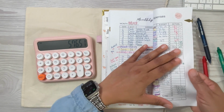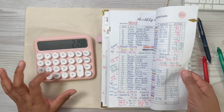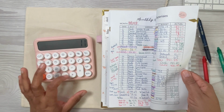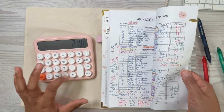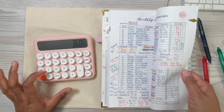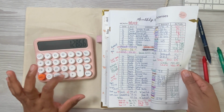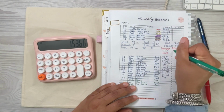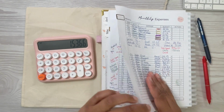I'm going to see how much I spent. Okay, 10 plus 11.98 plus 14.88 plus, no, let me start over. 10 plus $11.98 plus $14.88 plus $11 plus $80.80 plus $25 equals. So my cash spend was $153.66. Now I could simply minus, but I'm gonna add it up for accuracy.